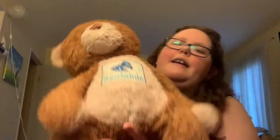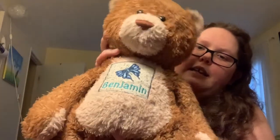It's about 10 minutes now, guys. But yeah, this is my son's bear that signifies him in my life. It's nice because I get to feel his weight again.